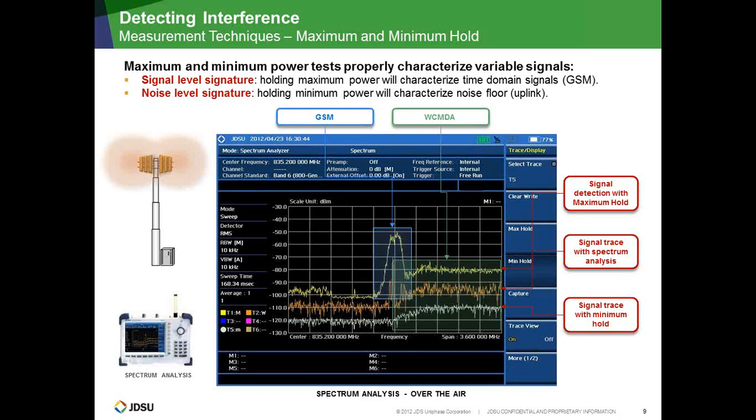Now, another case which is convenient to have a minimum hold is with holding the minimum power of the signal, and this is basically the example that I'm showing as the lower white trace, which again maintains the low power that the signal has exhibited for the amount of time that we've been doing this test. And this ability will help to differentiate the noise floor, the noise level, and even the presence of interference from uplink traffic.